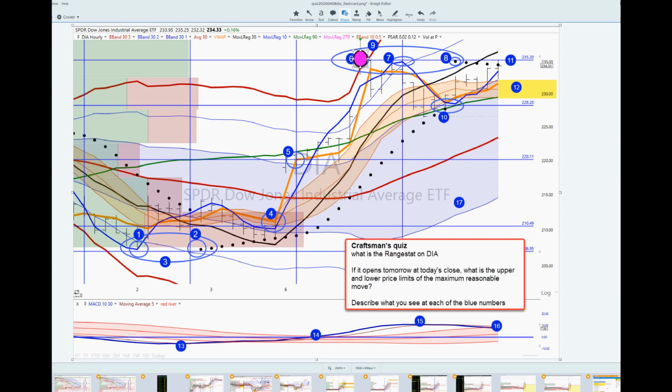So this now looks like a gap up and a resistance level at 6, because that's a Z3 excursion. It opened outside Z3 and then sold off and then settled into the new VWAP. So now this line from 6, 7, 8 to 11, which runs through the PSAR flip at 8, looks like really strong resistance at 235.